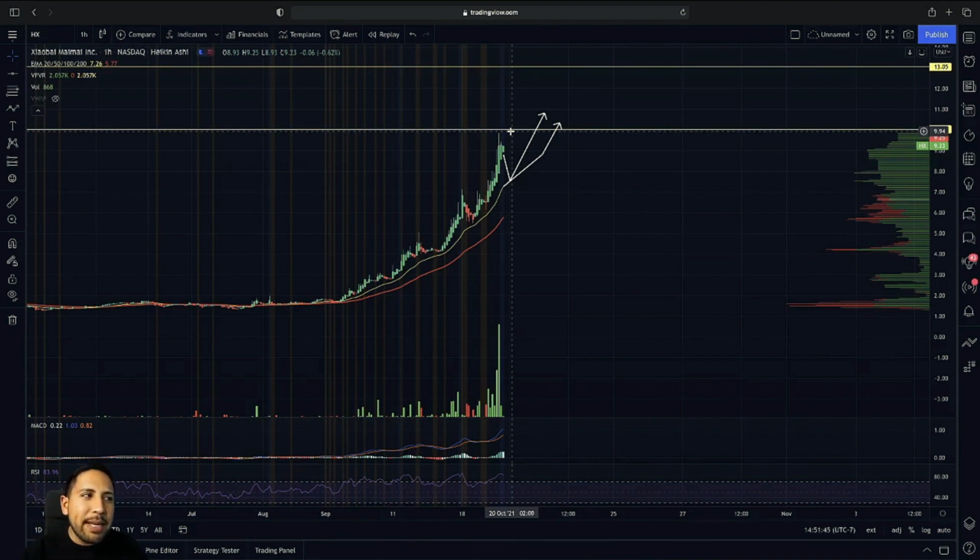Again, making sure we keep in account each one of these psychological resistances. When we approach them with no news is very key. Whenever we do approach these psychological resistances with no news, we seem to get a lot weaker leading into $1, $5, $10, $15, and $20. Making sure we do take profits, in my opinion, leading into these resistances is very key for us. And again, this is not financial advice. This is only what I would be doing.